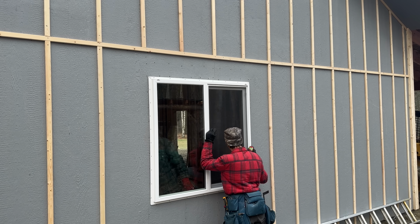And we're basically done on the outside, except putting these bats up. That's something that's going to take a minute. These garage doors are going in next week. And so I think we're going to get started on putting the bats up tomorrow, and then work on the inside.